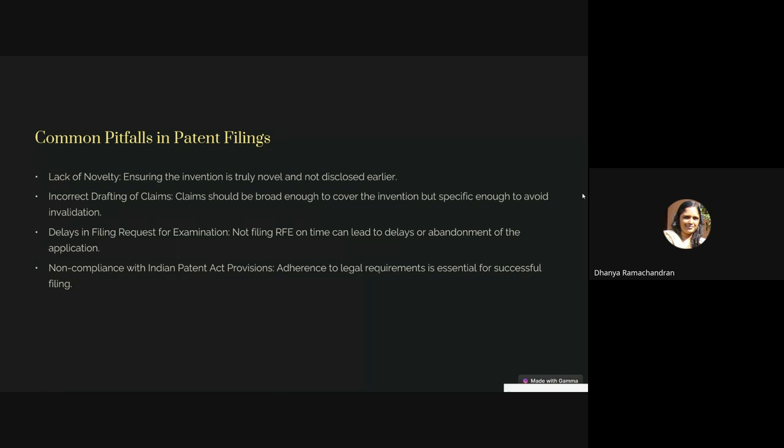Then another pitfall we often come across is non-compliance with the provisions in the act. So the patent law says that, I'm just giving one example, apart from doing actions within the timeline, there are provisions where working statements of patents have to be filed, annuities have to be filed. So people who are new to the field or who do not know what the act or the rules mandate will often not know that actions have to be taken.